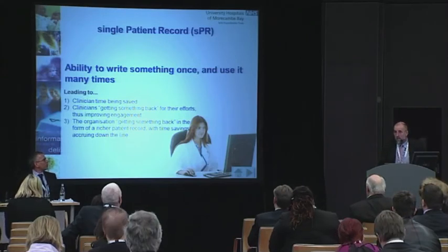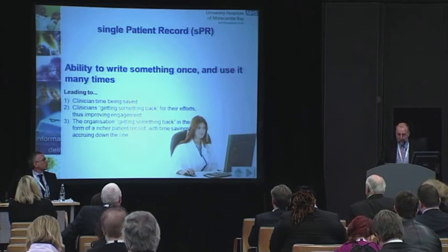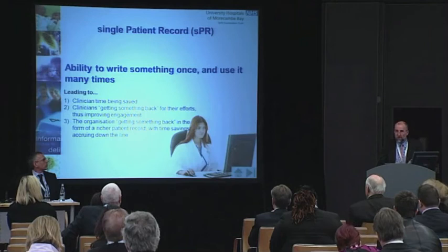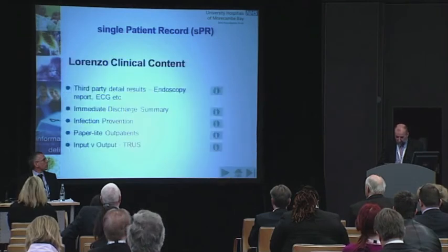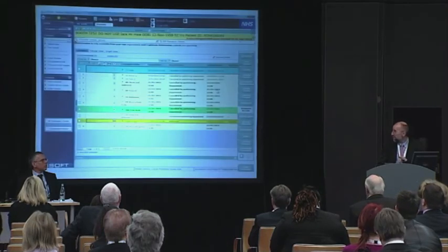I'm just going to whiz through a couple of the big benefit areas that you probably expect to get from an electronic patient record. So the first one is pretty obvious. You write something once, you can use it many times, and Colin's already cited a few examples of this sort of capability. What I'm going to try and show you is how we bring in different sorts of results in this particular example.